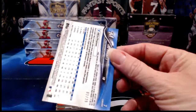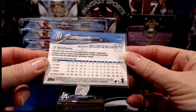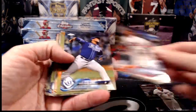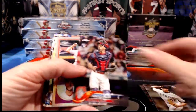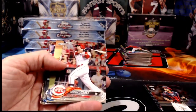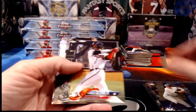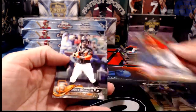I was really counting on Monkey to get it, but he's not interested in looking for it, which bums me out. This is numbered to 25 for the Brewers with Eric Thames. Makes me so sad. Corey Seager refractor. Paul DeYoung, 35th anniversary for the Cardinals. There's Didi Gregorius for the Yankees. Jose Abreu refractor for the White Sox.